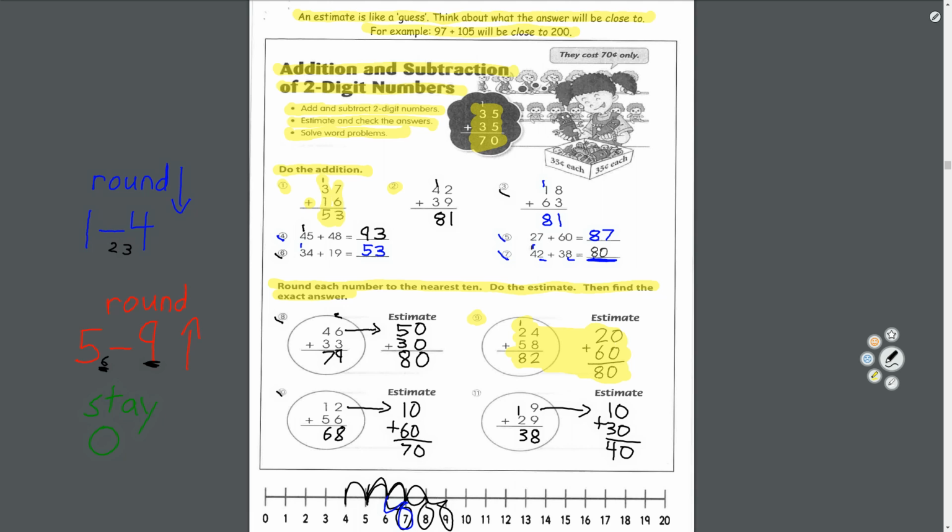So you can see rounding can really help you estimate, and it can help you guess really quick. It helps you get close to the right answer without doing all the work. Okay, let's go to the next page.